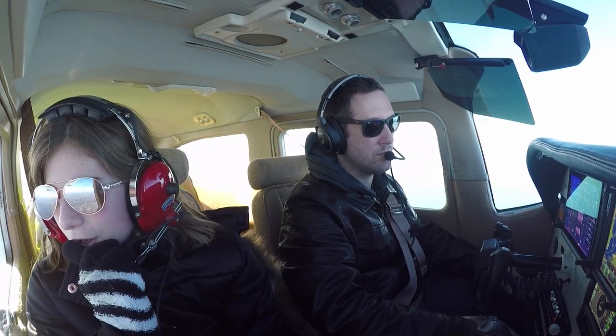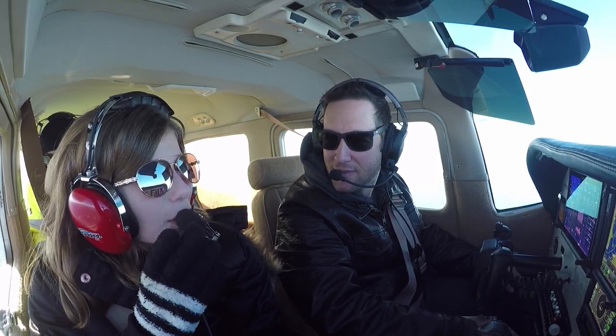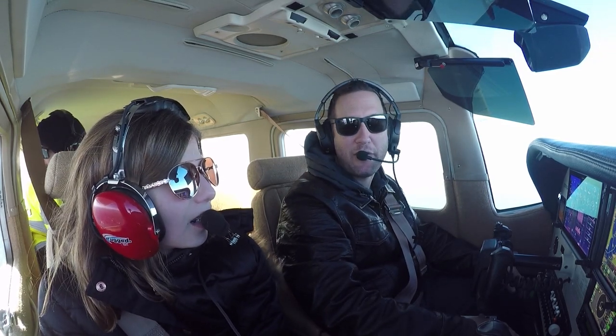I thought the airport was open, but I guess not. What? 5-5-2-2-8, Cleveland approach. I thought Cedar Point was open, but it's not. No. 63, turn right heading 150. We just checked for everybody.